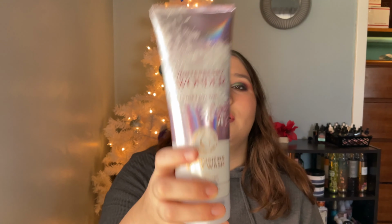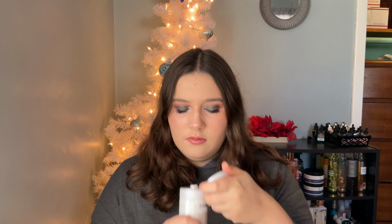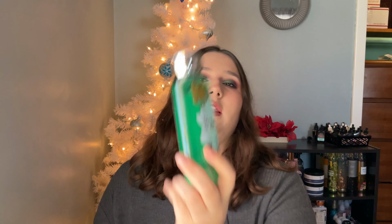I have one moisturizing body wash, and this is, again, a Winterberry Wonder. If you missed the notes, they are ruby frost, winterberry, sparkling cranberry, and crystal vanilla. Again, this is from the 2020 Christmas collection, and it smells amazing. It's so fruity. And then I have Magic in the Air in the old packaging. I already gave you the notes for that one.